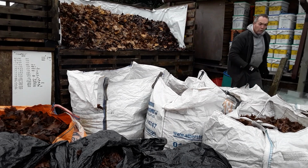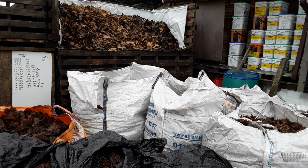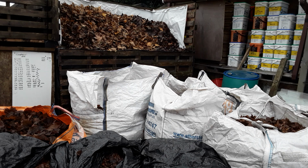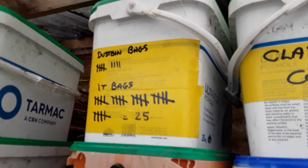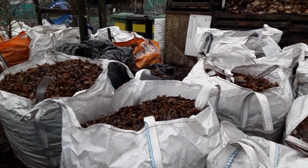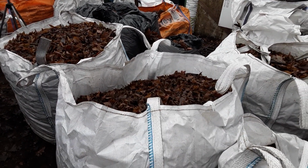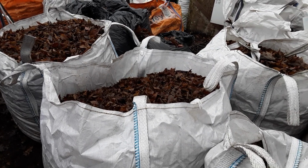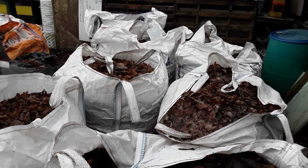I'm just topping up the leaf mould or leaf bin. Managed to collect 25 bags, 9 bags of dustbin bags as well, so we've done well this year. So there we are, 9 dustbin bags and 25 of the 1 tonne bags. It does take up a little bit of room, but 20 of these bags will compost down over 2 years to 1 bag, so basically 20 to 1. But 1,000 litres plus of leaf mould is an excellent addition to anyone's allotment and well worth the effort.